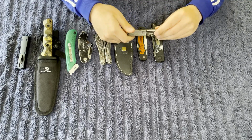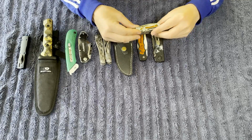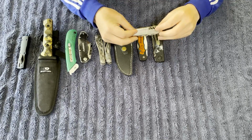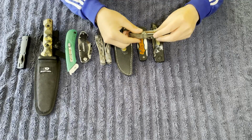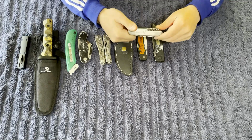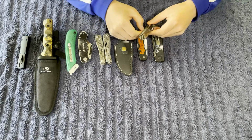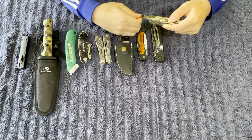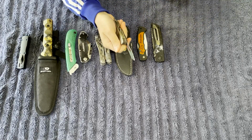This one here is a Coleman. It's a little pocket knife, and I've had it for quite a while. As you can see, it's definitely seen better days. I had this one since I was a very little kid, and I was in the Boy Scouts, using this to, like, you know, whittle and everything like that.